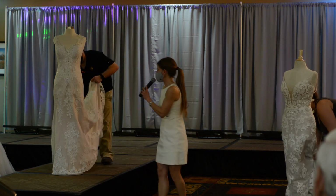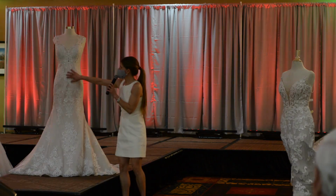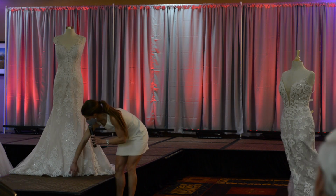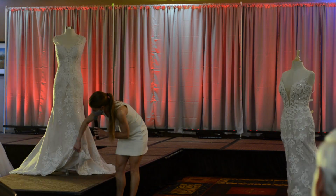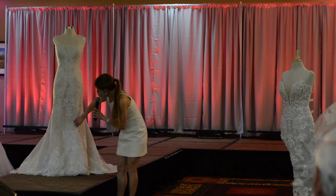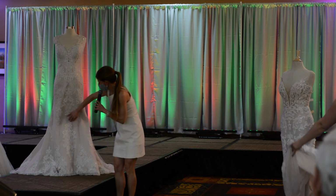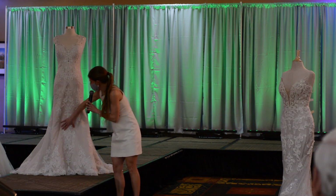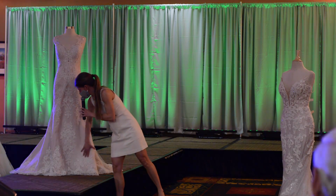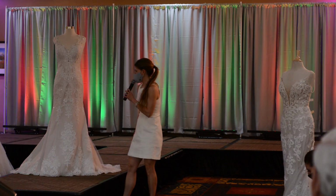This is our last one called Daphne. It's from Rebecca Ingram. And this one is neat. It has this underlayer, kind of a stiffer fabric underlayer, which is kind of unique and gives it some really pretty shape. When people walk, it tends to hold this shape really firm, which is neat. I like these larger lace appliques on it. Kind of gives it a Victorian look. We have a Victorian mansion in Laramie that people use for their weddings and photography a lot.